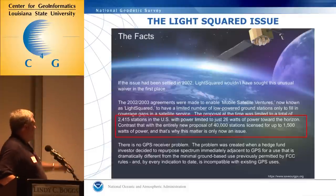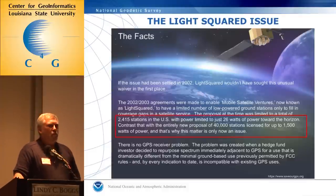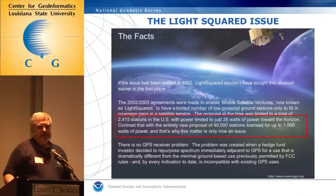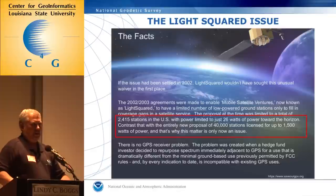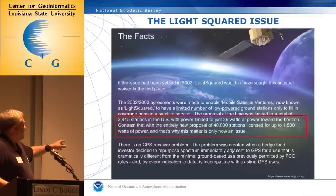So they said this. LightSquared says, well, look, back in 2004, we talked about all this. We agreed on this. Well, what they agreed on is this. They could have 2,415 stations, and they could broadcast at 26 watts of power just to fill out their network. Well, they didn't agree to 40,000 stations broadcasting at 1,500 watts. Big difference.